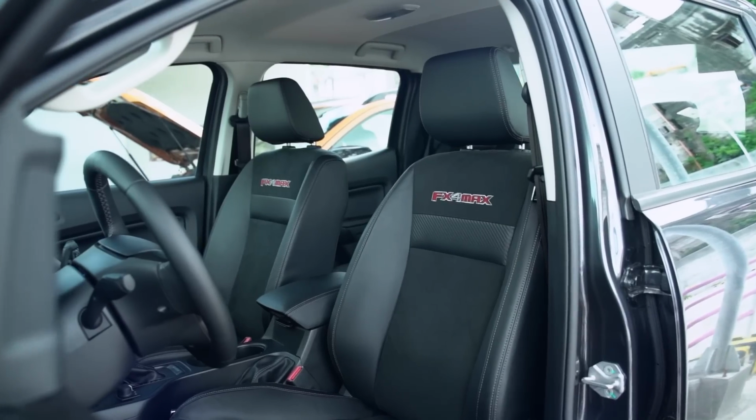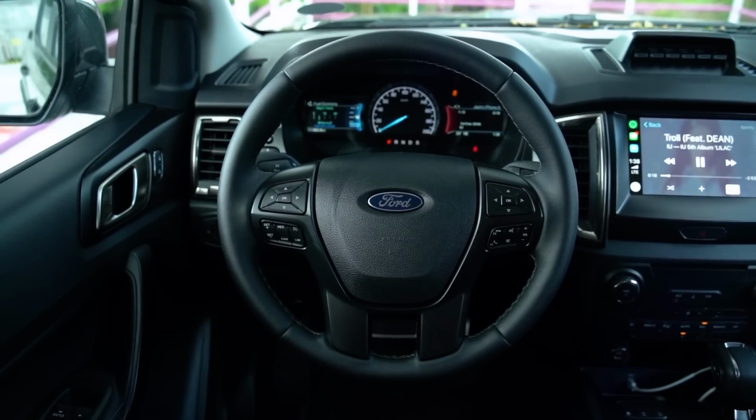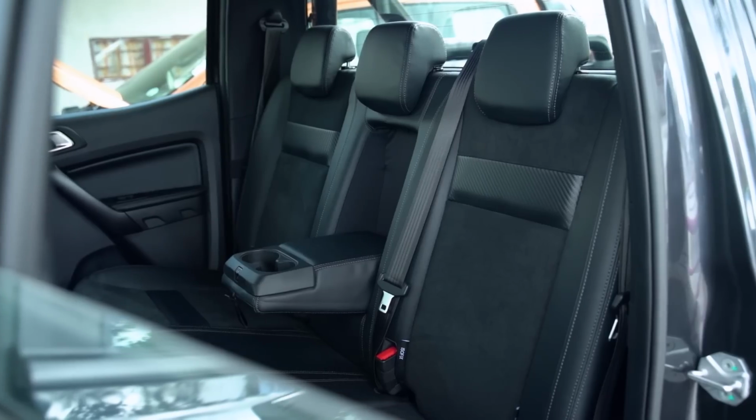Moving on over to the FX4 Max, you basically get the same, but not the same. Look, it's just not as maarte as the Wildtrak. Mainly because, for starters, you don't get as many scratch magnet plastics on the dashboard. That's one. We feel that Ford really stuck to their guns in making a pickup truck that was focused more on off-roading than being a slick yet capable machine.